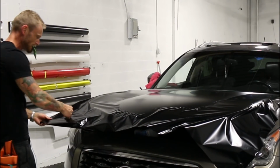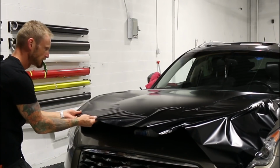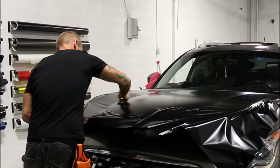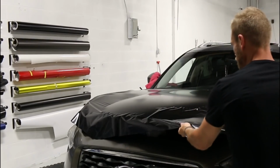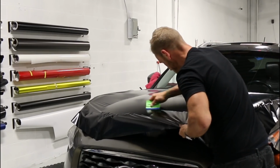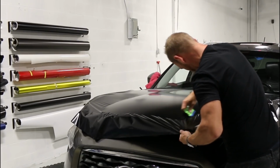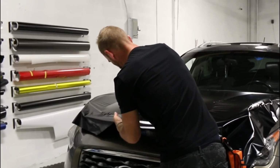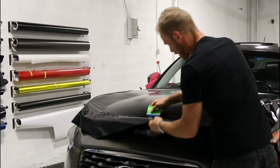I've got too much film right here. Get it off. And as soon as I get this really close, I'm going to show you something pretty cool. We're going to pre-shrink it. Get both sides equal. There we go. So as I get near the end, I don't really have a lot of pre-shrinking to do because I'm already at the end. You can see that I'm not stretching it over the edge, but I will show you what pre-shrinking is.